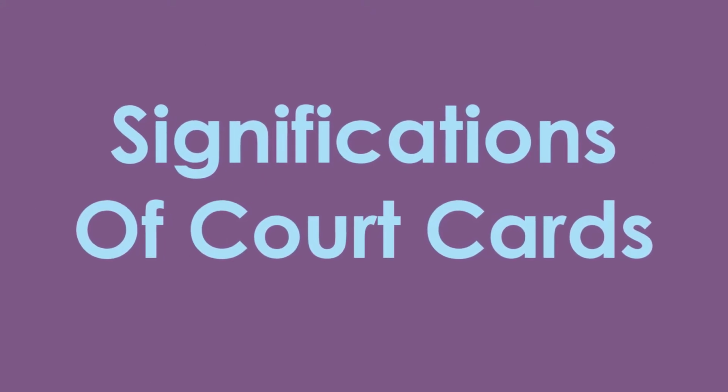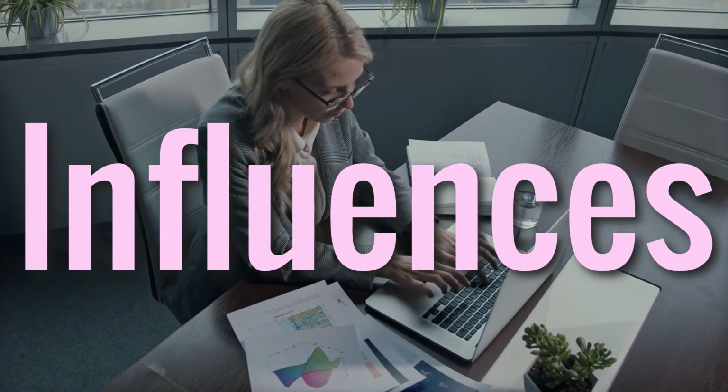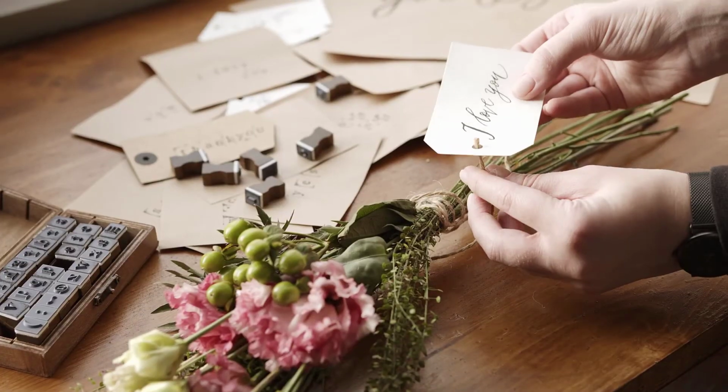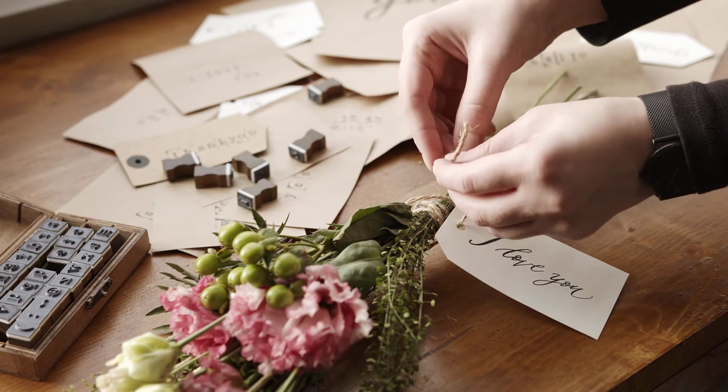Whereas the court cards represent influences in the life of the querent. These influences can be in the form of people or external events. They can be messages for the querent from tarot or from the universe.